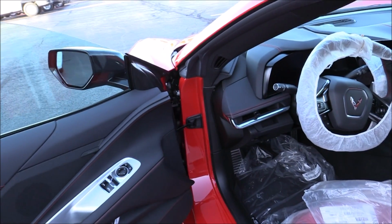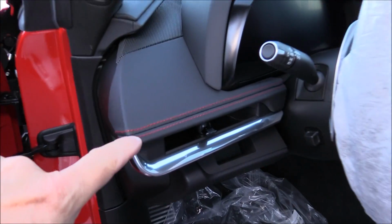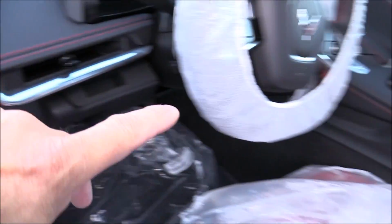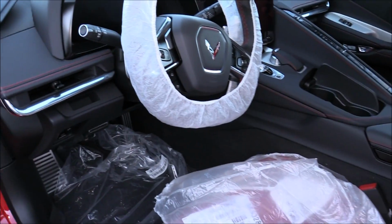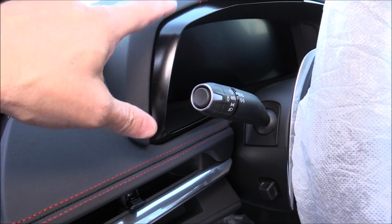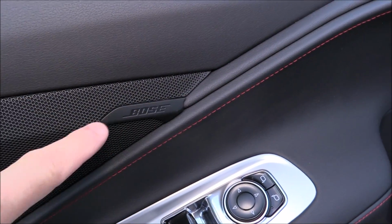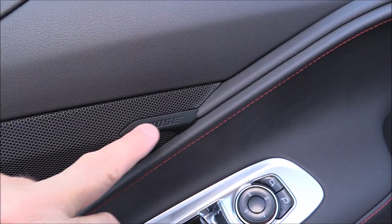GM started to do this on the 1LT. What an incredible package here. All this, look at this. This 1LT with the red stitching because he went with the red interior. And what I love, if you don't get carbon fiber dash, this piece right here is going to be black. And they started to do it on the 1LT. See, the Bose emblem here is in black, where on your 2 and 3LTs is a different color.